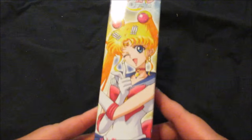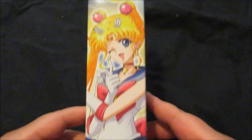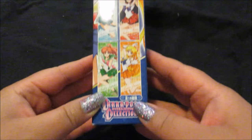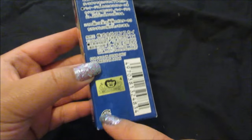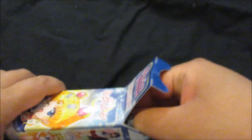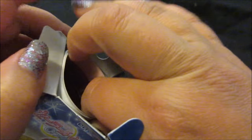The third box to open, and again, just to recap how the box looks like. And this comes with the official sticker. Okay, so I'm hoping I get Sailor Moon. Please, give me the Sailor Moon. Please. Let's see. Okay, here we go. Opening.